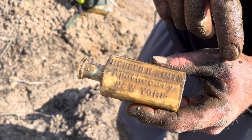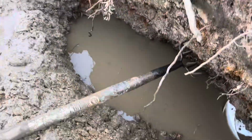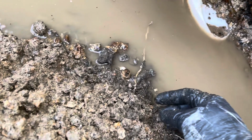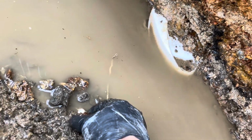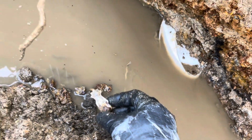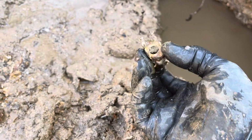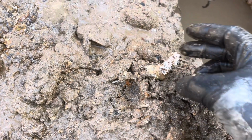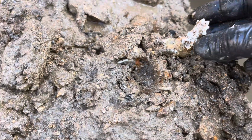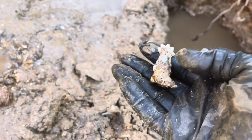Apothecary, Reuben Smith. You can see we're dealing with quite a mess here. New door. All right, look at this. So I'm trying to work this platter out, and I spot this little figure like this. Oh, it's like a Native American headdress. It's a girl sitting. That's really cool. And that's complete. I thought it was broken off something.